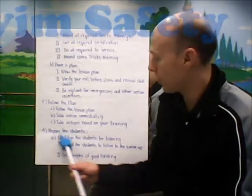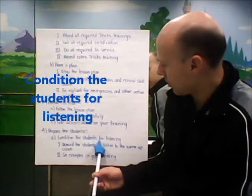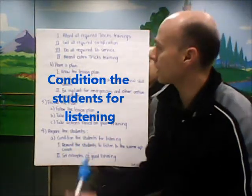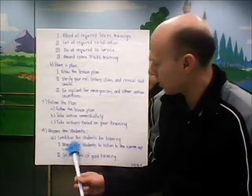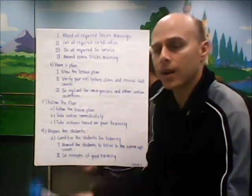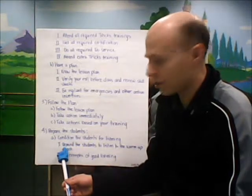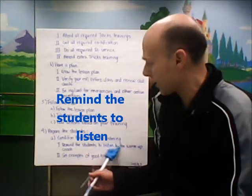Number 4, prepare the students. 4A, condition the students for listening. So we want to prepare the students for safety, and one of the best ways to do that is to condition the students for listening. That means get them ready, have them accustomed to listening, and some of the ways we can do that are just your standard reminders. Remind the students that you're expecting them to listen.